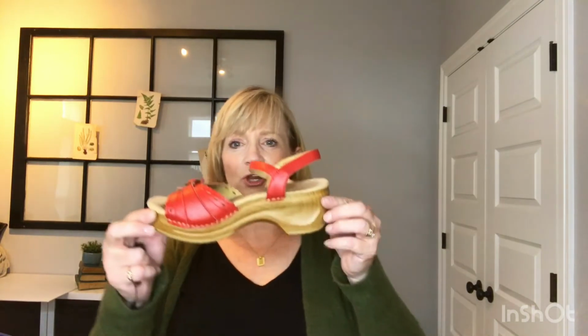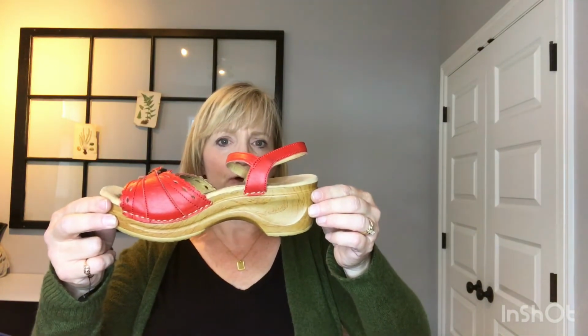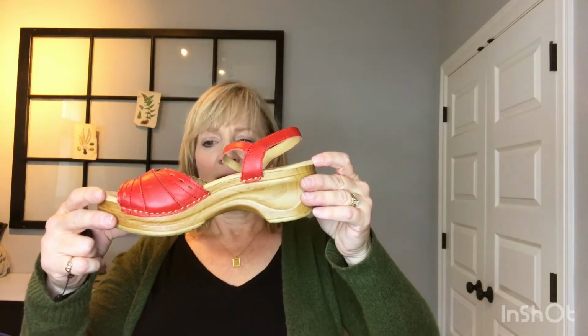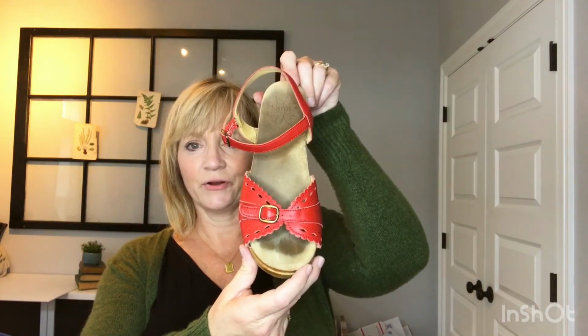This is another cute clog style, and this is Sanita, which is another brand similar to Dansko. Also made, actually I don't know where they're made. I think they're made in Sweden. Danish design, so they're made in Denmark, or at least that's where the design is from. Really cute, really good color. Red shoes like this, I've sold several pairs very quickly because they stand out. People like them.